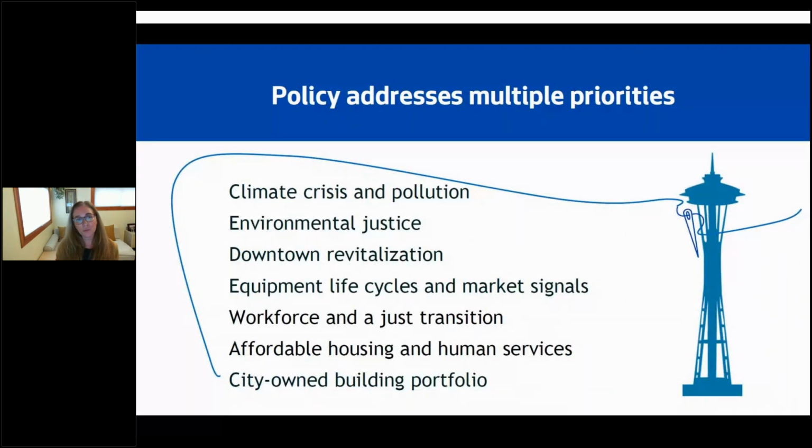So with this policy, we really were looking to address multiple priorities. To not just mitigate climate change and reduce pollution, but to also just consider, what are the other priorities faced by our communities, by residential and commercial tenants, by labor force. So for example, for the need for environmental justice, very real present concerns about downtown revitalization, a just transition for workers, and keeping housing affordable.